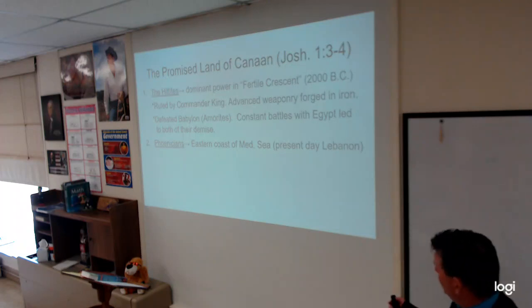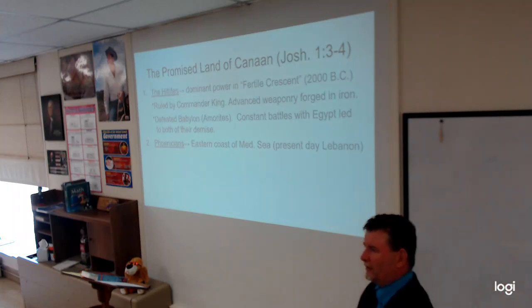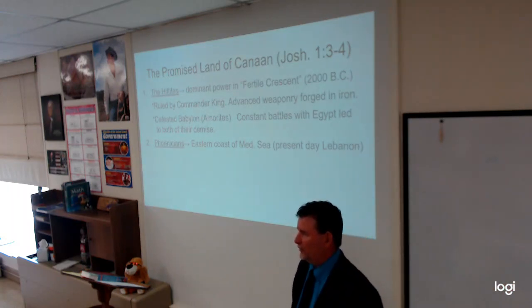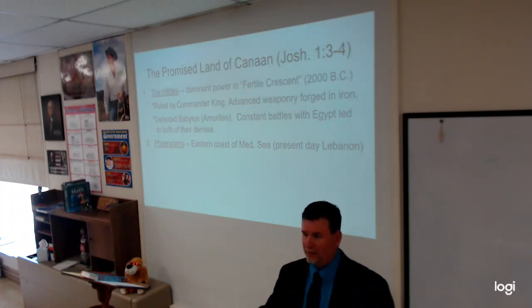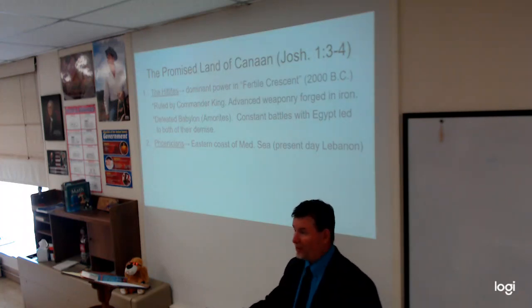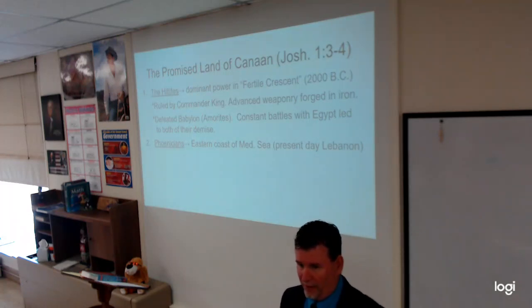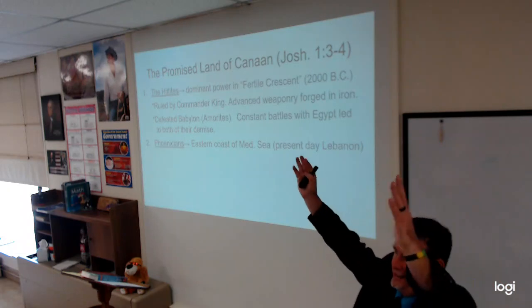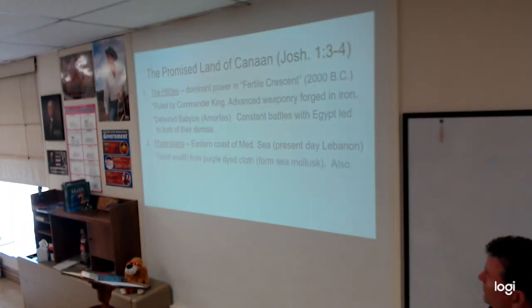The eastern coast of the Mediterranean, present-day Lebanon. What's one of the things that Lebanon's really known for? A type of tree. It's in the Bible. Cedars of Lebanon. Huge, massive cedars. Okay, the Phoenicians, that's where they live.